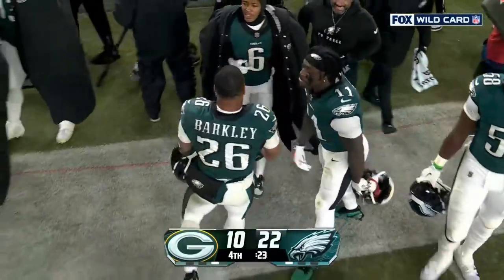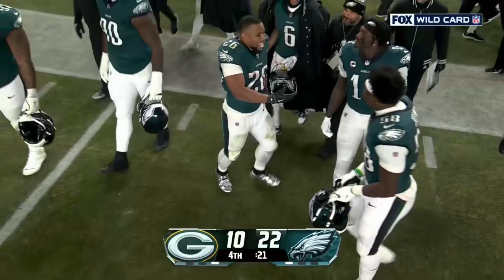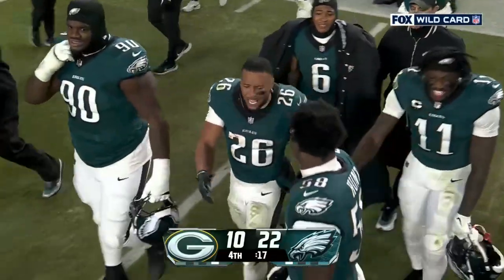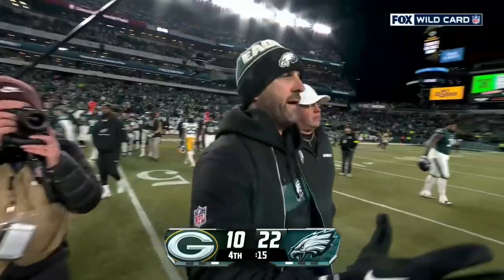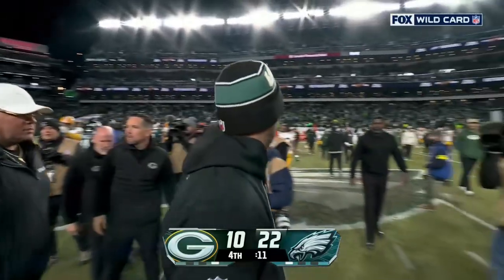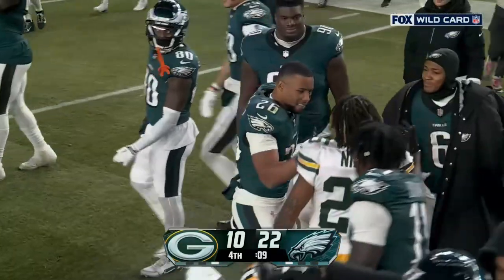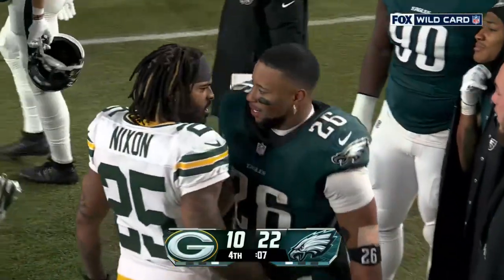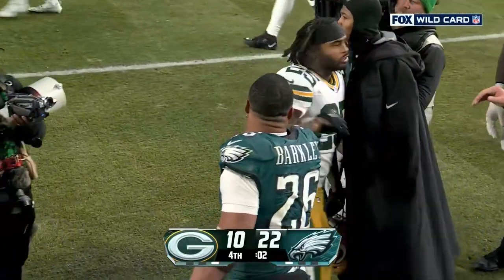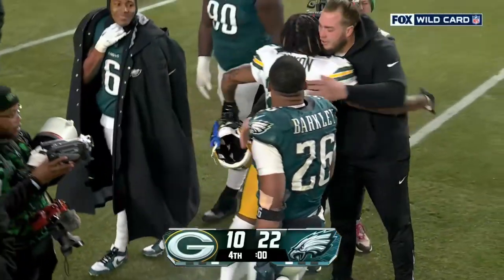First playoff win, Saquon Barkley's career. Well, actually, I correct that. He had one with the Giants. First playoff win in Philadelphia with his new team. And the Eagles going to beat the Packers 22-10. They're on to the division. Barkley, 119 rushing yards. Defense was sensational. Couple of sacks, 3 interceptions.